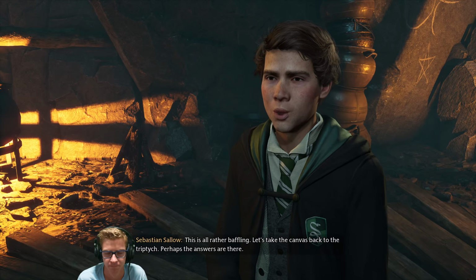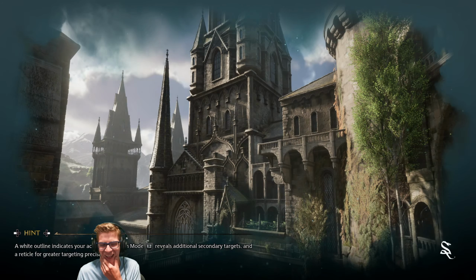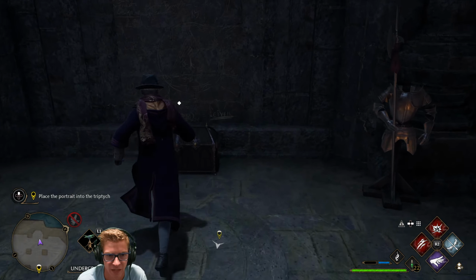This place is odd, to be sure. But I'm fascinated. Gotta be a reason you can go up here. Now, for the trek. Oh, it's like a portal or something. Okay. Interesting. I knew it had to do with something. I see. And now for the moment of truth. It has to fit. It has to fit.